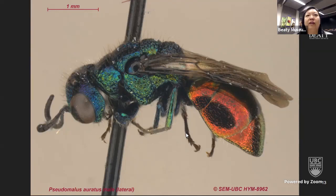So, you know, I just wanted to show a little bit of the diversity of wasps and show how I feel about them. And I think they really are beautiful in a lot of ways, not just when they're rainbow colors as well. Okay. I also threw in one more as well.